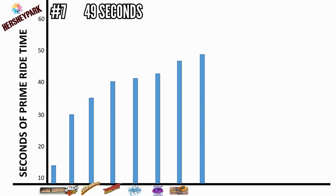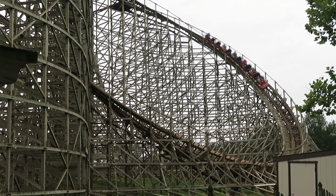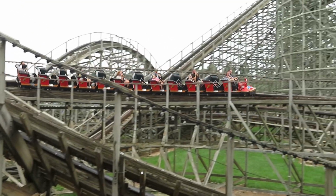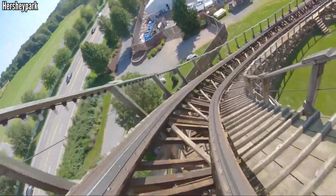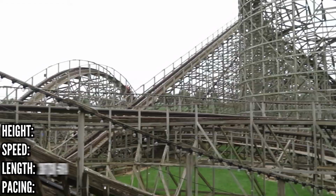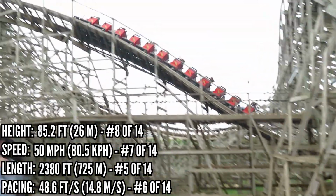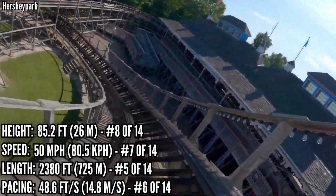In 7th place with 49 seconds is Wildcat, a GCI woody. The first GCI is still going 25 years later. I can't really say it's going strong, but it's definitely still open. In every episode, we find a ride that makes sense across the board, and it seems like this time it's Wildcat. 5th in length, 6th in pacing, 7th in speed, 8th in height. It's got an interesting twister layout and a pretty good size. It could just use some retracking.